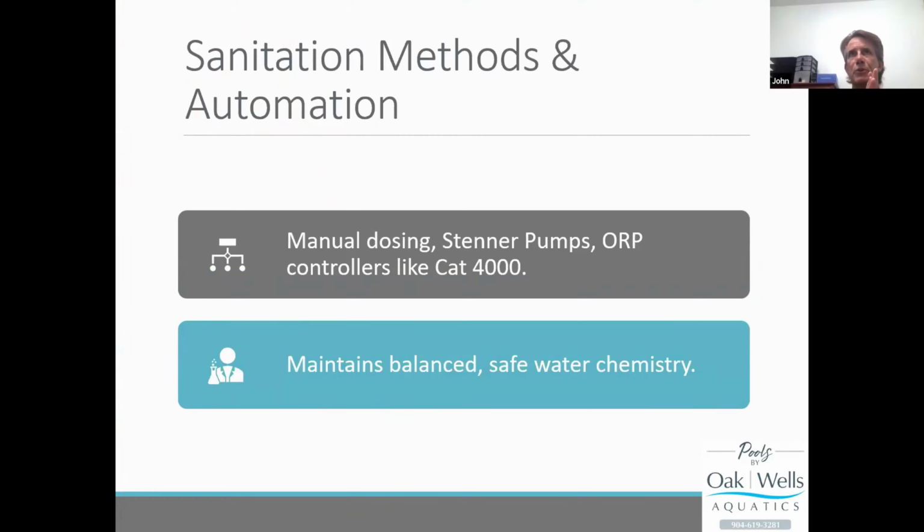And then we need to control the pH of the water. The way we do that is by introducing either baking soda, which is sodium carbonate, to raise the pH, or muriatic acid to lower the pH. Keeping the water chemistry balanced in a commercial swimming pool is something that the health department monitors very closely.